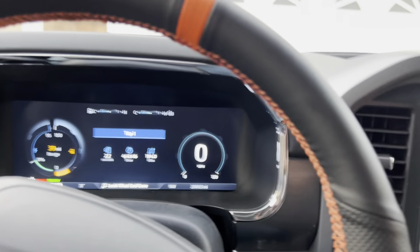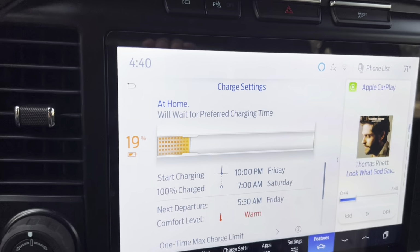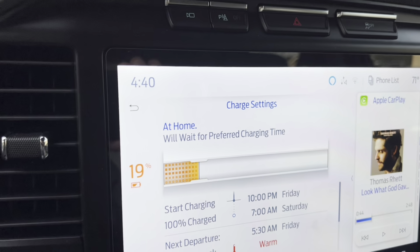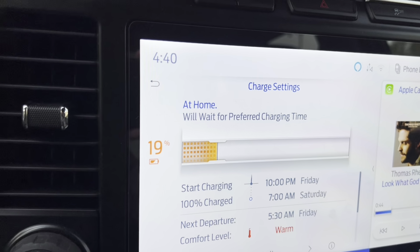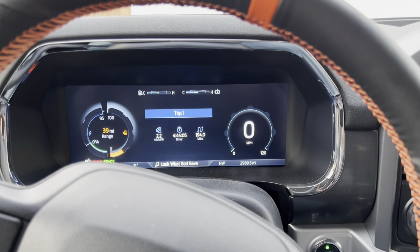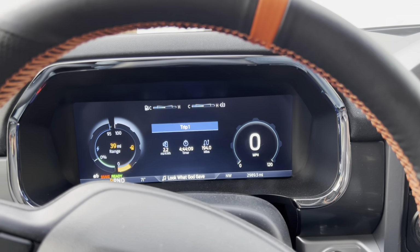So let's see, what's the final? It's probably like 19%. Yeah. So 19% is the final tally. And if I didn't charge, I think I still would have made it. It would have just been at, I don't know, 12 or 13, something like that, minus the 6 kilowatt hours. So yeah, that's the final tally. I wish the charging went a little better. Not that it was necessary, but oh well. Hopefully next time's a little better.